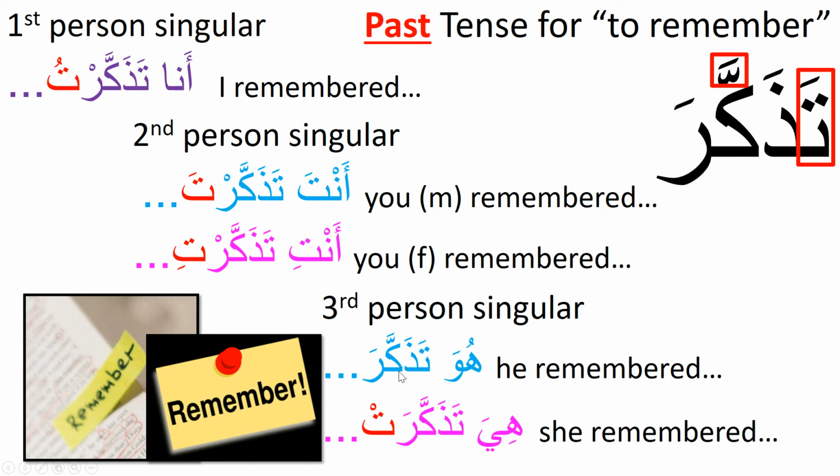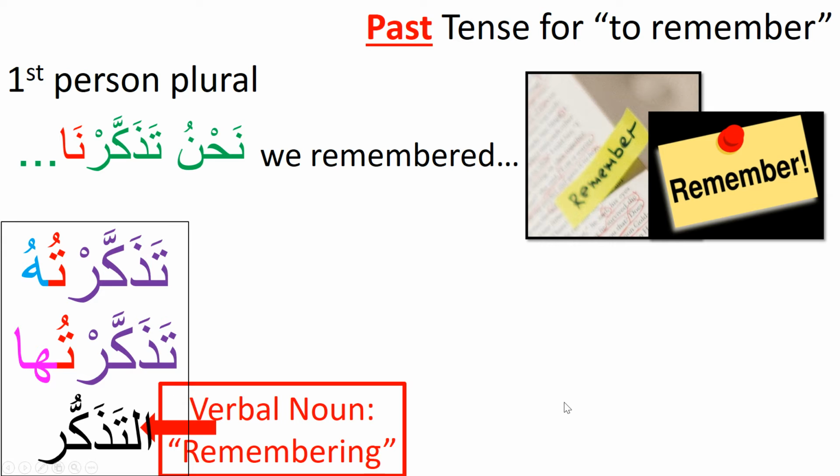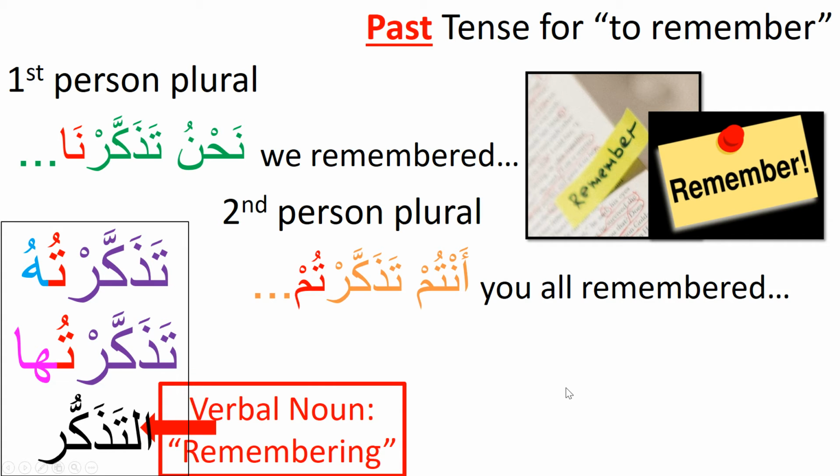Huwa tadhakkara. He remembered. It's when you're talking to someone and you want to say he remembered. Hiya tadhakkarat. هي تذكرت. She remembered. نحن تذكرنا. We remember. And then أنتم تذكرتم.